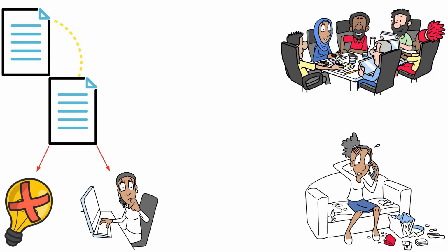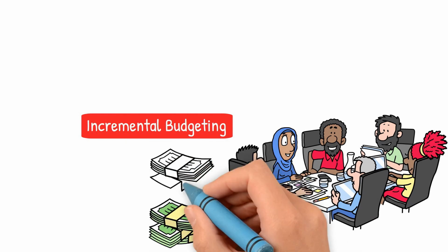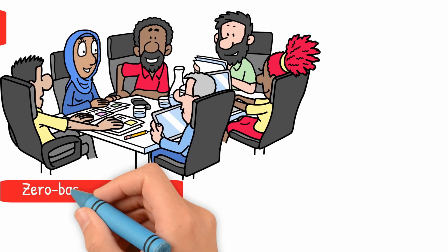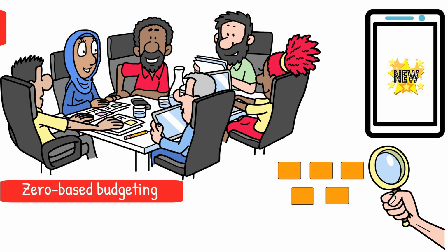Imagine you're running a marketing team. With incremental budgeting, you might just allocate the same amount for ads as last year, even if there's a new platform that could give you better results. With zero-based budgeting, you'd evaluate all your options and might decide to shift your budget to the new platform.